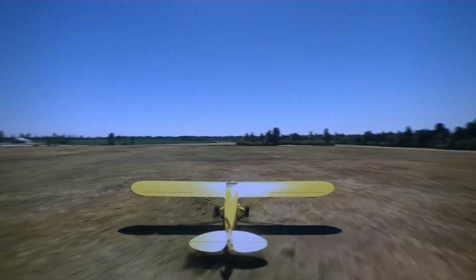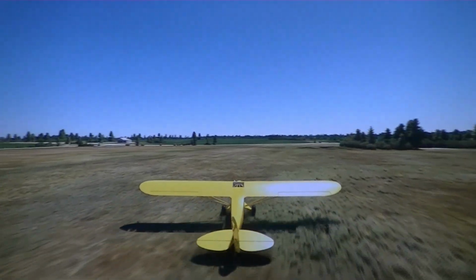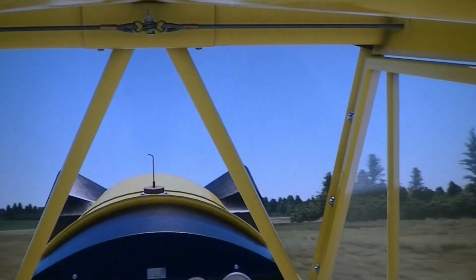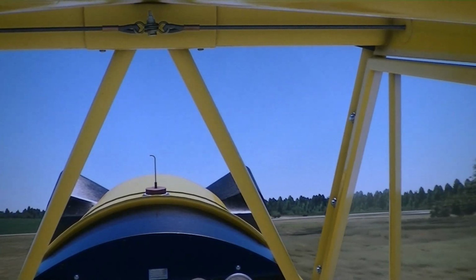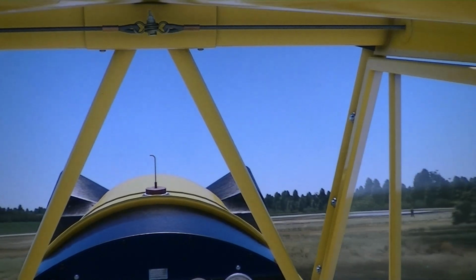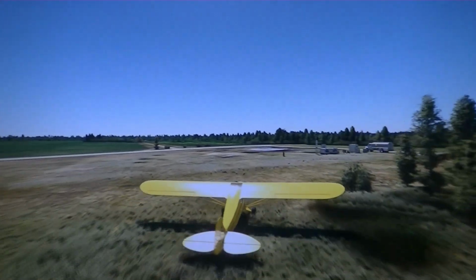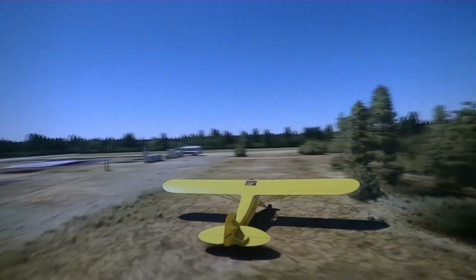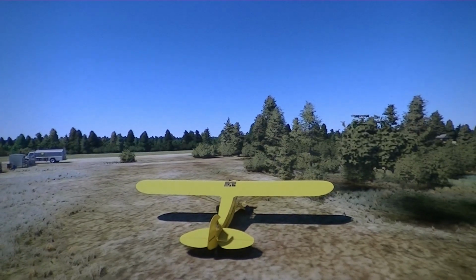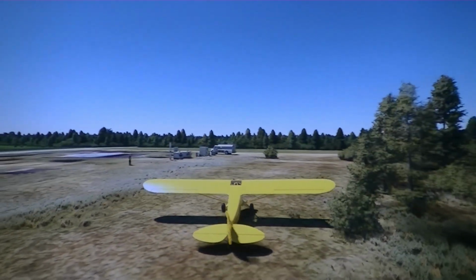Oh, easy. Really fighting the wind here. Oh, and there's our fuel truck and ground crew. Whoa. Okay. That was close.